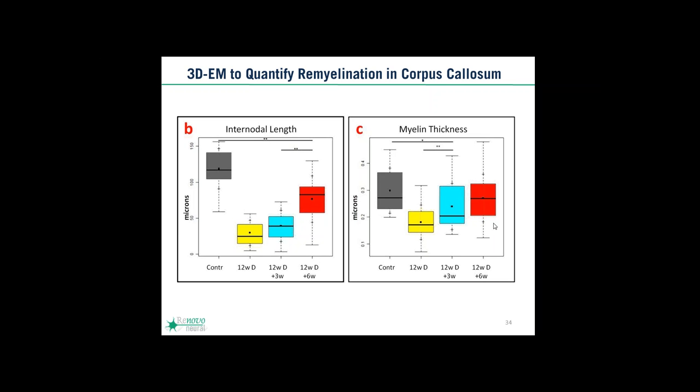Similarly, myelin thickness can be measured. You can see that myelin thickness at 12 plus 6 is not a very good metric because at 12 plus 6 it almost looks like the naive animal. Again, this will allow us to establish a baseline, and then we use this technology to test drugs.